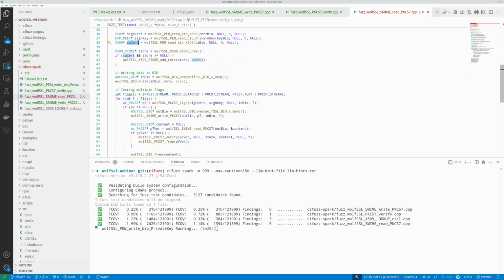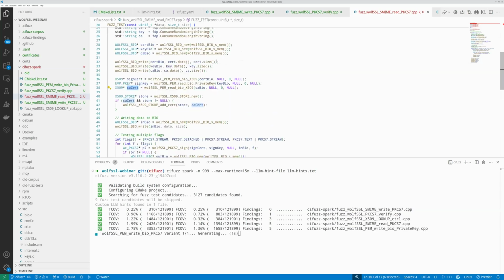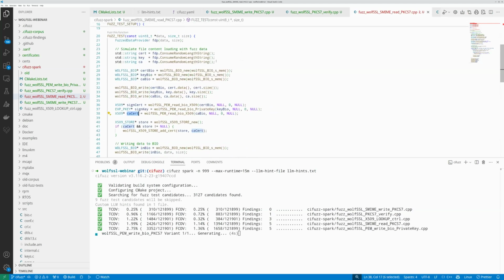Now you say rerun, Peter. Is it actually setting the wolfSSL randomness seed to the same value so that you get deterministic behavior out of the library? So here no, and not in these functions.